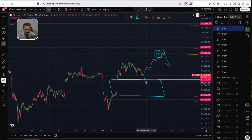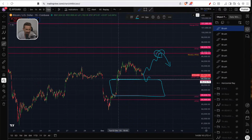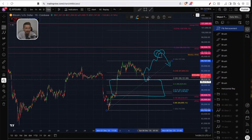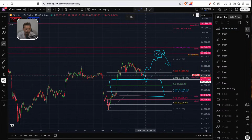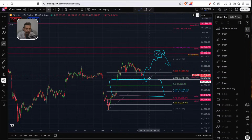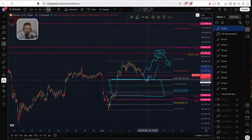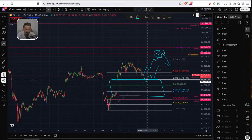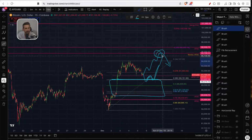If we do get down from here and reclaim that 90.2k, just because it's the first higher low of the fair value gap, it could hold, which lines up with the 0.382 Fibonacci. I would treat it as a shallow pullback, but sometimes people are waiting for lower to get into longs, and maybe you bounce from here out of nowhere. So it's a good zone. You either lose it aggressively, or it holds and it could bounce.